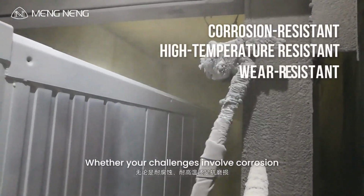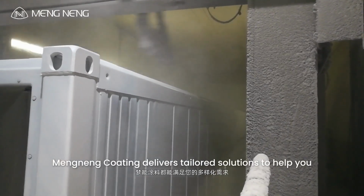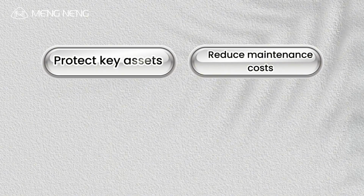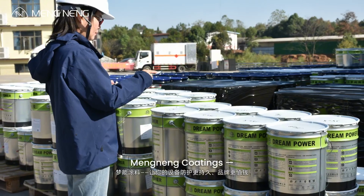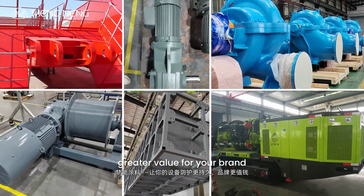Whether your challenges involve corrosion, high temperatures, or abrasion, Mengneng Coating delivers tailored solutions to help you protect key assets, reduce maintenance costs, extend equipment lifespan, and improve operational efficiency. Mengneng Coatings, longer-lasting protection for your equipment, greater value for your brand.